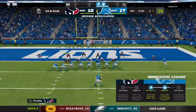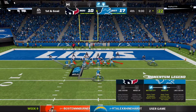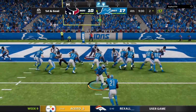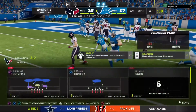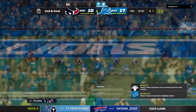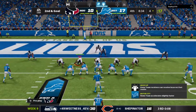So first and goal, 6 points here would go a long way toward wrapping this one up. They'll try to run it in with Elliott. And this one will wind up with him losing yardage back to the 4-yard line. Now that sends him 2 yards in the wrong direction and leads to second down. And goal at the 4-yard line.